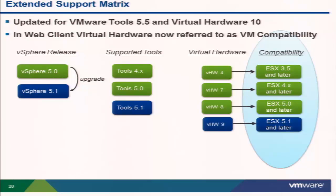So basically, he's just showing here how when you upgrade from one version to the next, the VMware Tools is backwards compatible. So meaning that in 5.0 we extended our support matrix and we formally documented the fact that the newer version of tools is supported on the older host. In addition, the older version of tools is supported on the newer host. So on the tools, I can run anywhere from 4.0, 4.1, 5.0, 5.1 on a 5.1 host. Virtual hardware, we support all the way back to hardware version 4.